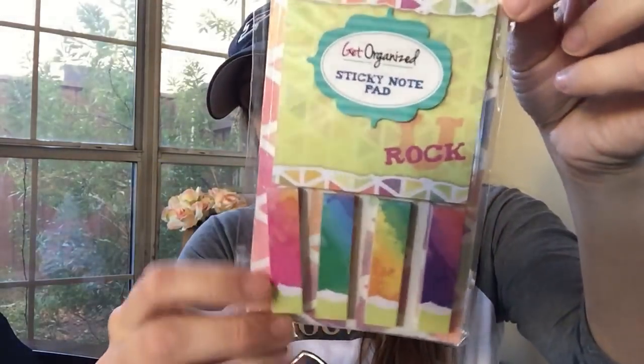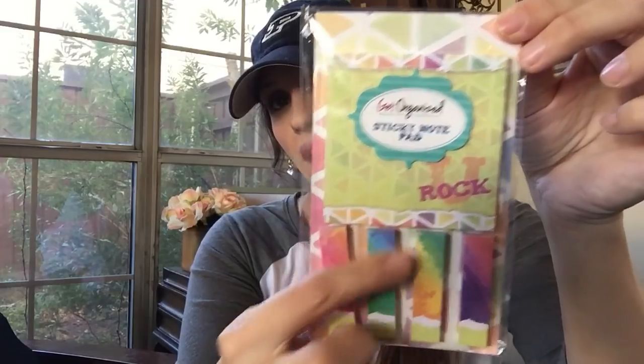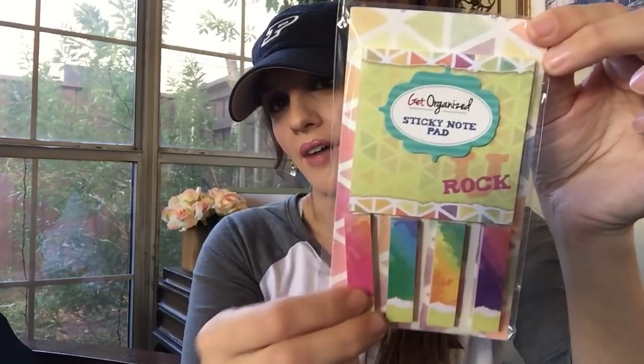And then you guys, look at the little sticky note set. To die for, this says you rock. Really wish they didn't have that, but it's still really cute.